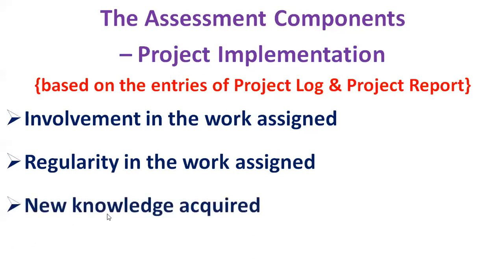Then you also have to record in terms of some brackets or in terms of graphical representation, what is the new knowledge acquired in the project implementation. Whether you have understood about the industry or the organization, and what additional knowledge you are expected to learn, you can also record it in the project log, so your project report will clearly show what is the new knowledge acquired by you. And finally, the new skill acquired.